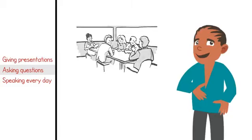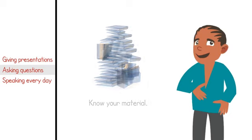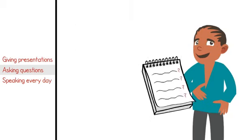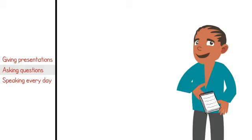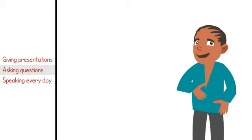Next, know your material. Do the class readings. Make a list of key points and important vocabulary. Prepare questions before the class and write them down. Not only will these strategies help you to learn the material, they will also help you to participate in class discussions. Finally, don't get discouraged or angry if people misunderstand you or react to what you are saying in an unexpected way. This happens to everyone from time to time.